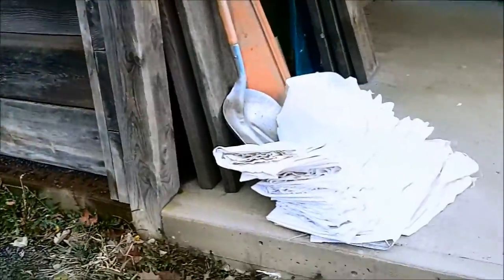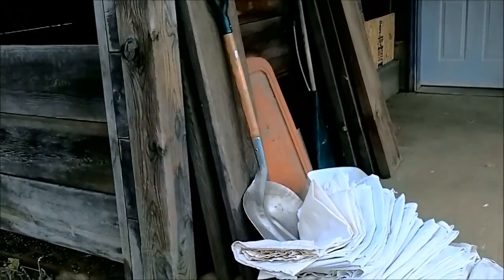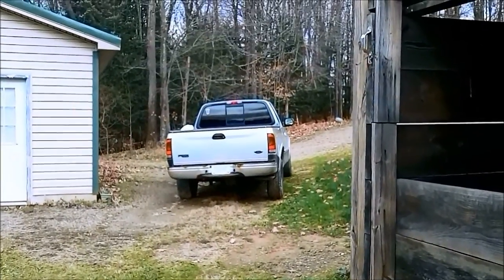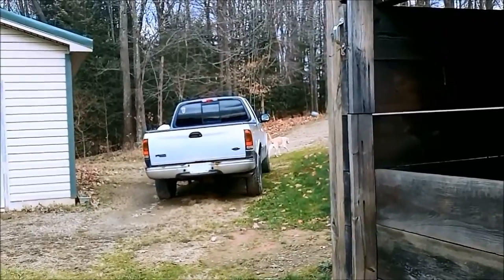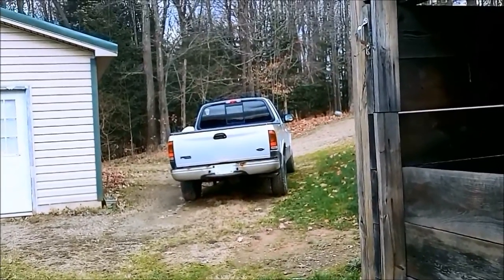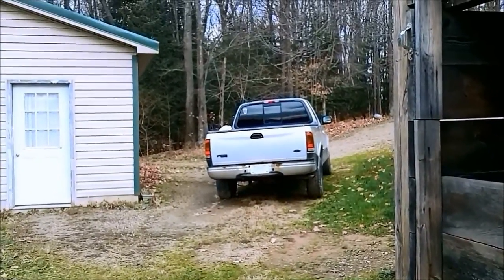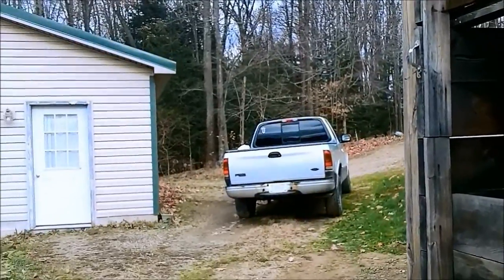So what we do is we get a bunch of feed sacks. There's 25 bags there. Get the old muck shovel, throw it in the truck, and we head over to the Amish sawmill. Sunday, nobody's over there working, and it's about 20 minutes away. So we'll take a ride over there and we'll show you what we do once we get there.